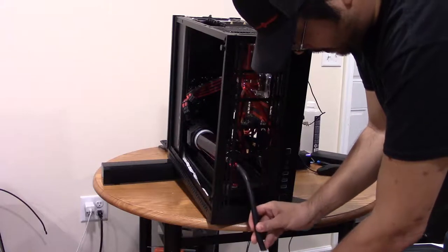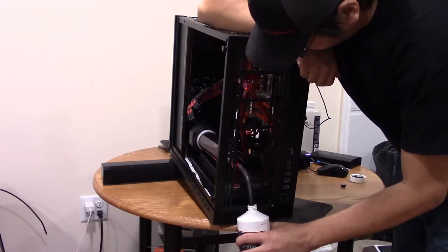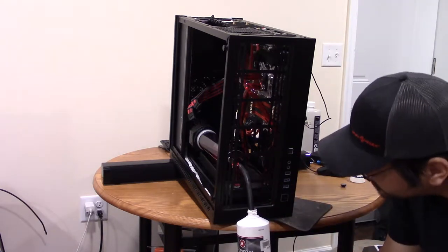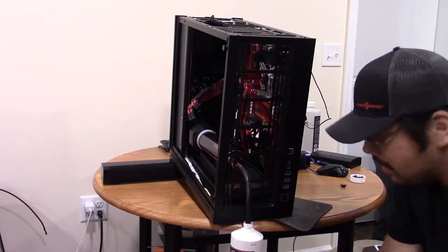So we are getting a little bit of bubbling and some fluid coming out. What I'm going to do is let it slowly burble out until it starts draining more. Better safe than soaking. There you go. It's starting to speed up because there's more air in the reservoir now. And going slow ensures that you save as much fluid as possible, because this stuff is $17 plus tax a bottle.